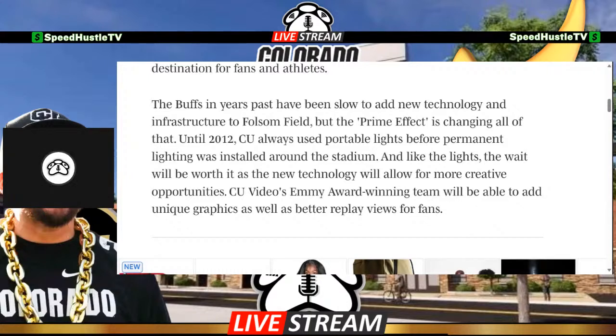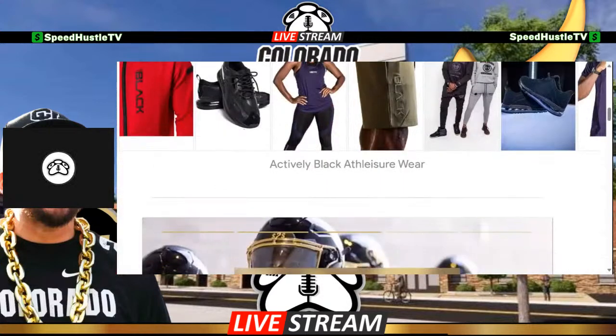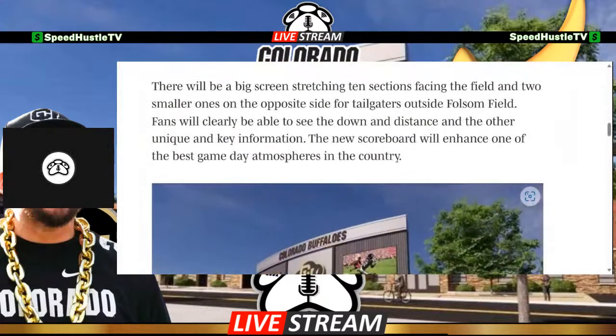Until 2012, CU always used portable lights before permanent lighting was installed around the stadium. And like the lights, the wait will be worth it as the new technology will allow for more creative opportunities. CU's Emmy Award-winning video team, of course, shouts out to Snelly and them, will be able to add unique graphics as well as better replays for fans. That's going to be cold-blooded. You already know what it is.